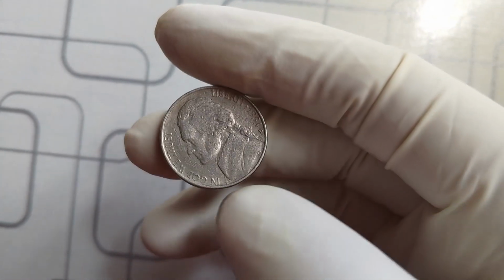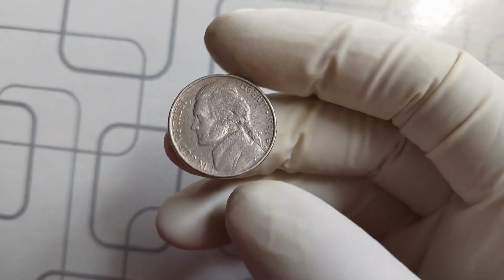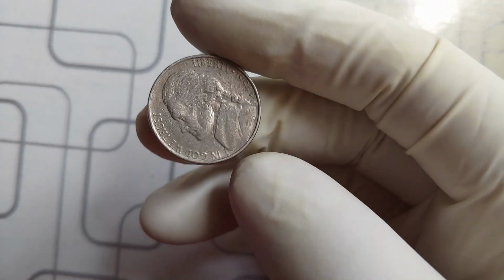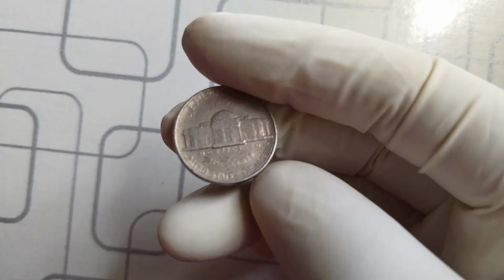The Jefferson nickel has been one of the most iconic coins in United States coinage since it was first introduced in 1938. Designed by Felix Schlag, it replaced the Buffalo nickel and was intended to honor Thomas Jefferson, the third President of the United States and author of the Declaration of Independence.